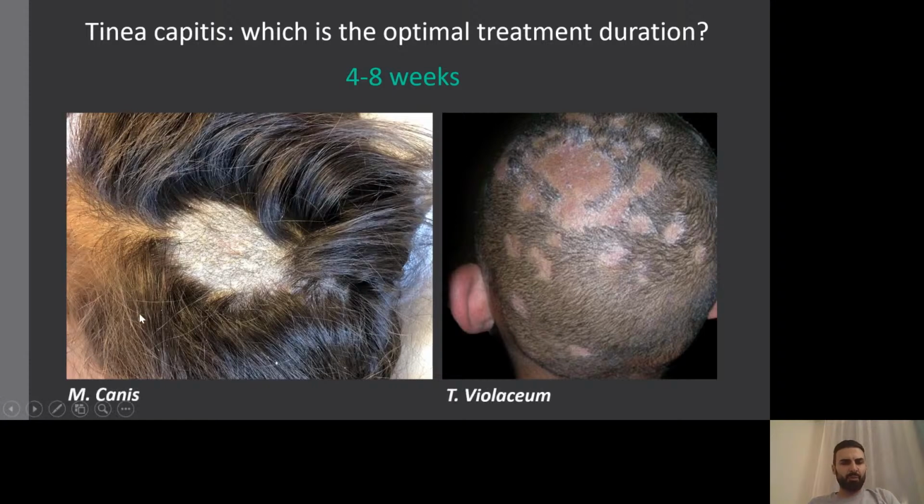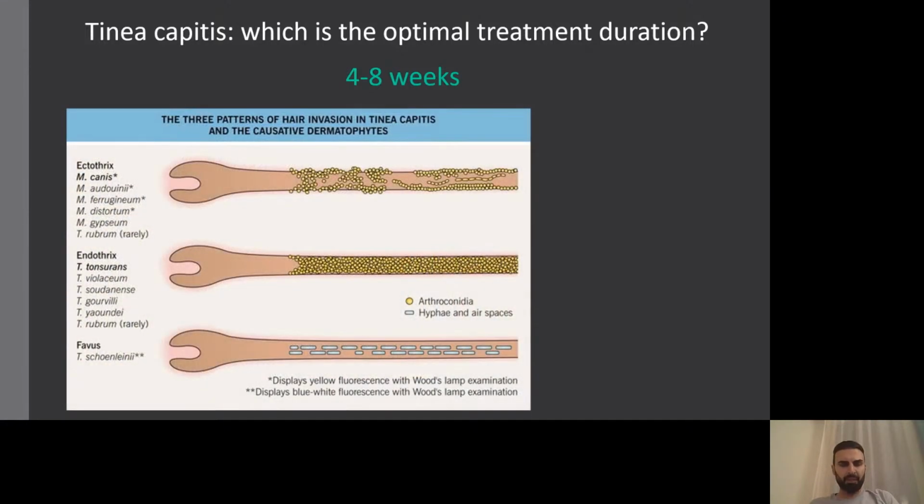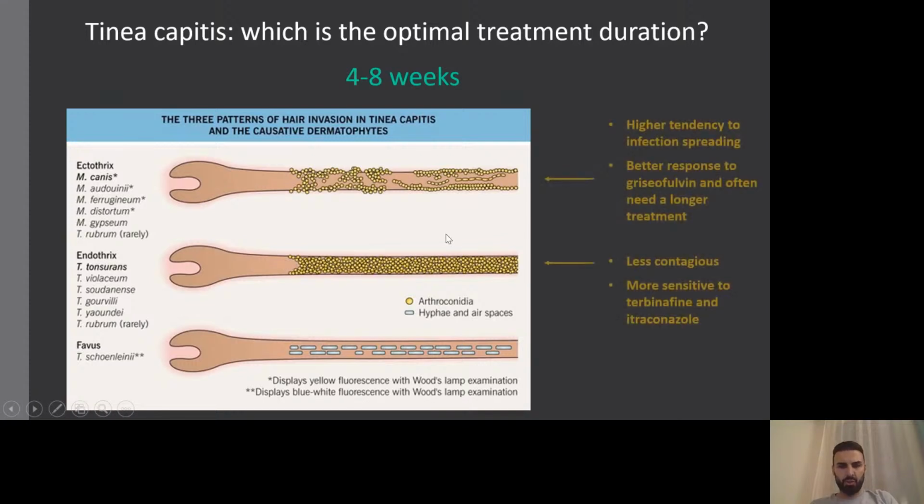But if I show you that the one on the left is due to microsporum and the one on the right is due to trichophyton, the answer would change. Why? Because when we have microsporum, we usually have an ectothrix infection. So the fungus grows outside the hair shaft. When we have trichophyton, the fungal infection is inside the hair shaft. So this means that the endothrix infection is less contagious, and it needs a shorter therapy duration because the medication may reach the fungus much more easily.